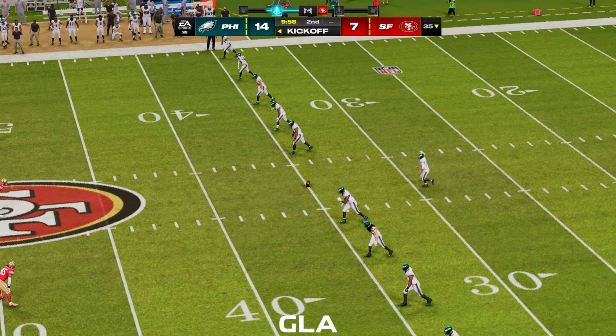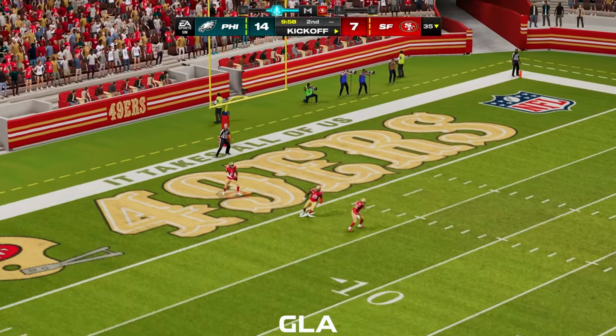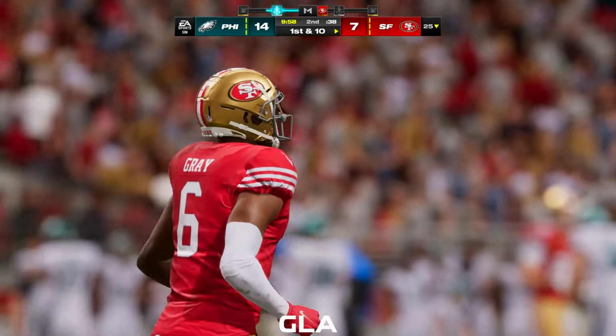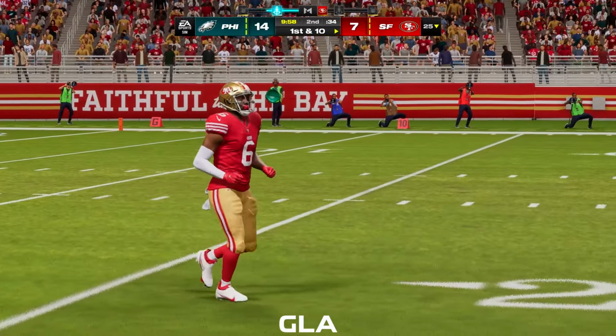Now after the touchdown, here's Elliott on to kick it away. And it'll come out to the 25 as he will not attempt to return. Back out there comes the 49ers offense ready for their second drive.